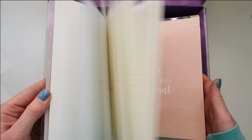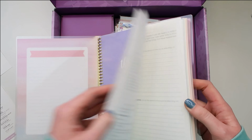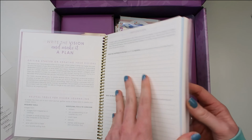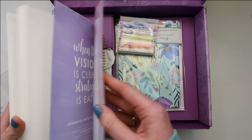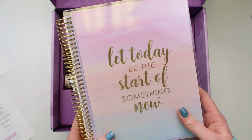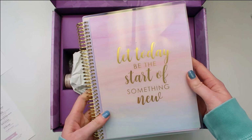So in the front of this, there's a bunch of instructions, I guess I'll call them, to help you get started. So I just wanted to show this a little bit. Oh, there's some sketchbook pages too. That's cool. So I just wanted to show you guys that. Again, this is an exclusive, so you really won't be able to get this, and it says this was a $31 value.